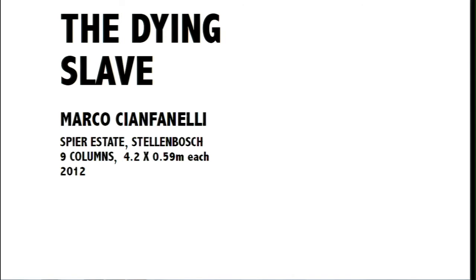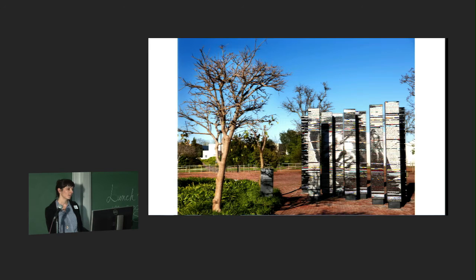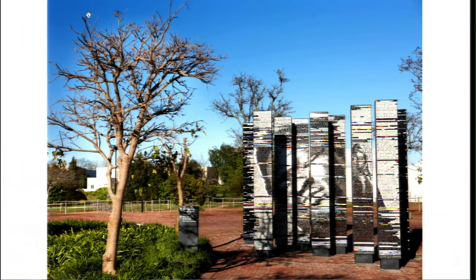Moving on to The Dying Slave. A visit to the winelands in South Africa is a reminder that not all fine artworks are exhibited on the walls of museums or galleries, but some of it can be found in the public realm and outside. Located at a crossing of two pedestrian paths, this artwork is visible from both approaches. It's on the Spier Wine Estate, and one approach leads from the conference center and the other from the hotel. So it receives quite a lot of foot traffic on a daily basis and acts as a beacon and a wayfinding mechanism.